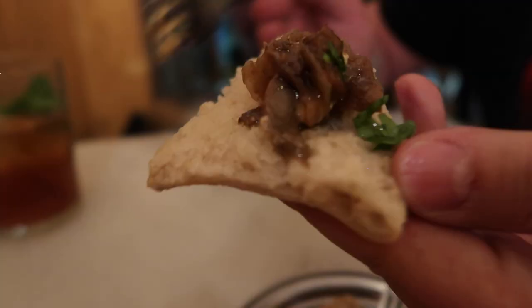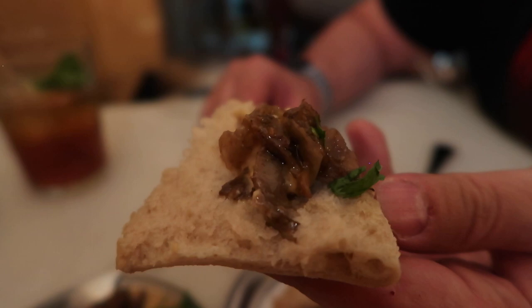That's fantastic. The hummus obviously is on point, super creamy, but that mushroom shawarma has all the shawarma spices in there. Just replace the meat with mushrooms. That's really good. Nice and tender mushrooms.